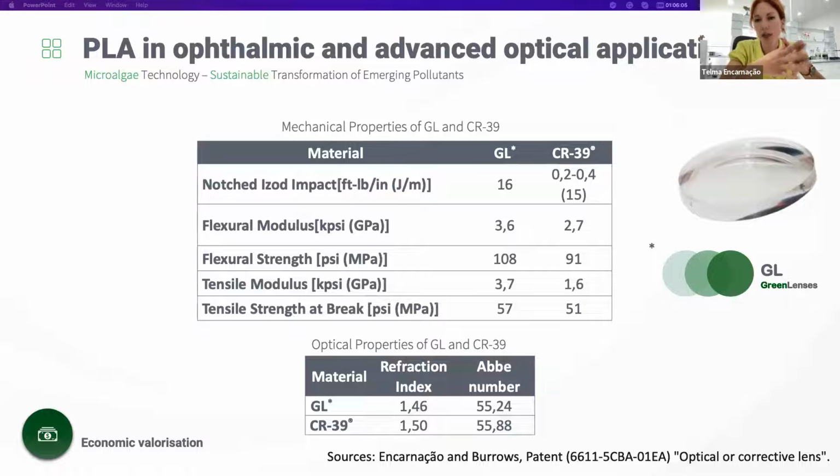So after the extraction of lipids, the lipid-free residue can be neutralized and concentrated to sugars, which can be fermented by a wide range of microorganisms. And the product obtained from the fermentation is the lactic acid, which is an important bio-based block for producing PLA. We focused on the final stage of all value chain in the circular economy.